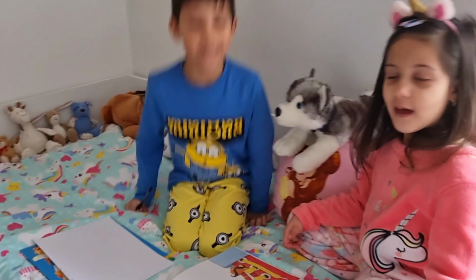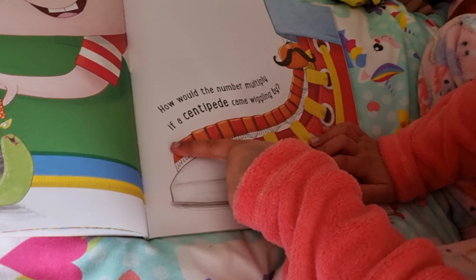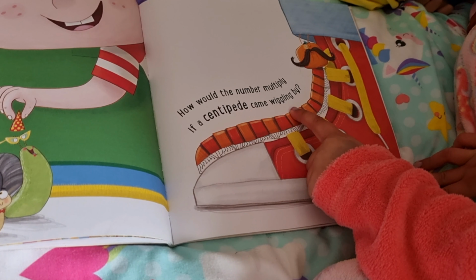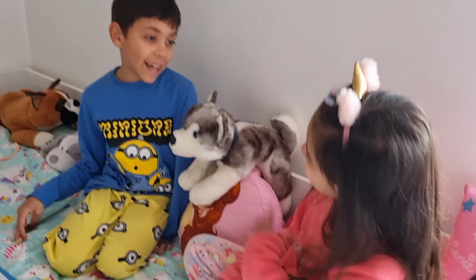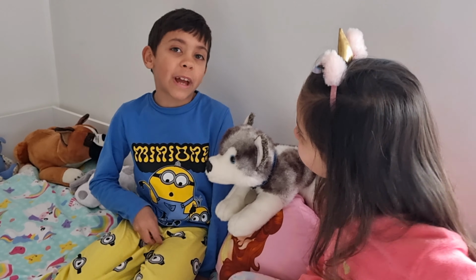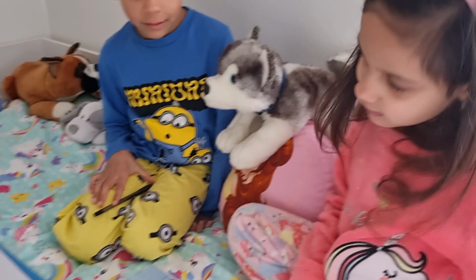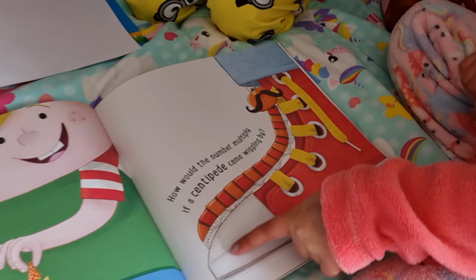How would the number multiply if a centipede came wiggling by, 100? Yes, but in real life they have between 30 and 354 legs. But in this book there's 100. So add 100. Very good. 100. Okay.